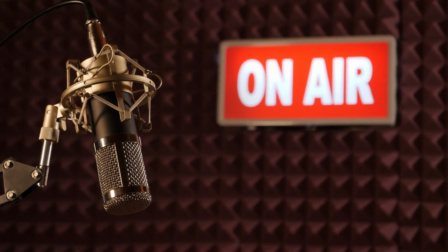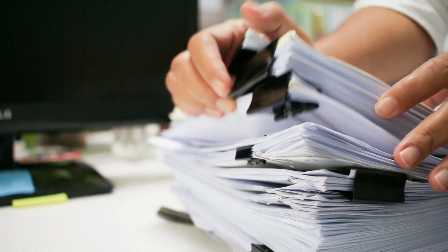Now, for different radio stations, depending if they're SABC, commercial, or university radio stations, they have specific guidelines. To make sure that your radio submissions are successful, you have to follow those guidelines to the T. Another thing that I highly suggest, if the station requires you to send an attachment, then make sure that the attachment or the whole email is less than 5 megabytes.